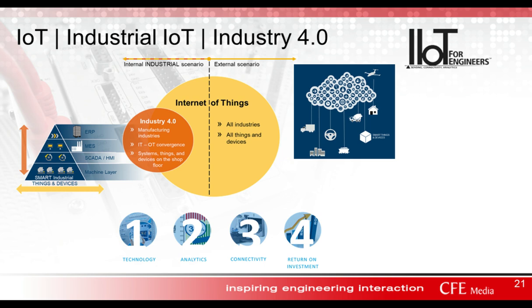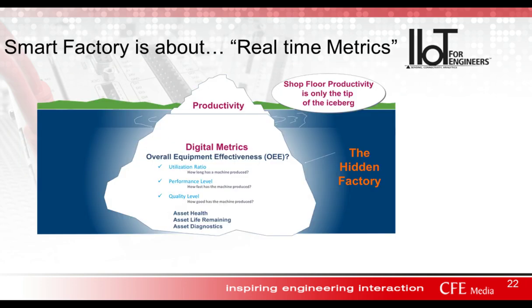So I hope this paints the picture around what is happening in the industry today. And in order to track what is happening, there obviously needs real-time metrics to be delivered on a plant floor. And today, all manufacturers measure productivity. Everybody measures how many pieces they've produced, how many good, how many scraps. Underneath the iceberg, as some say it, is a hidden factory. And the goal of using technology, analytics, and connectivity is to really unleash the hidden factory that a lot of folks are not looking at today, which immediately impacts the P&L and the bottom line productivity of a manufacturing plant.